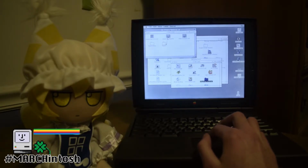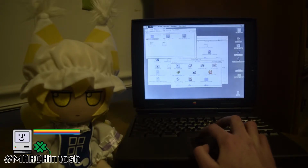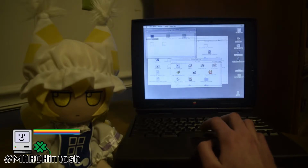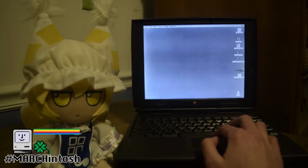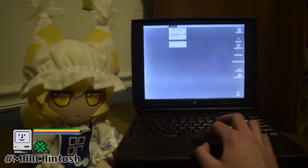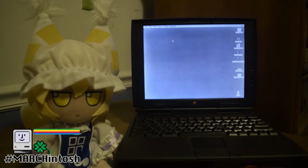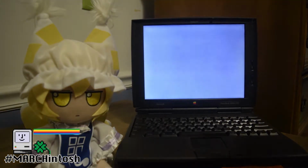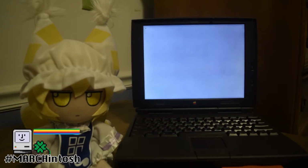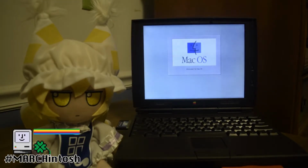Interesting. Let's see. I'll tell you what I'm gonna do. I'm gonna restart and then try running it from the compact flash card, which is what I have booting this machine. Anyway, I guess I'll be back when that finishes.